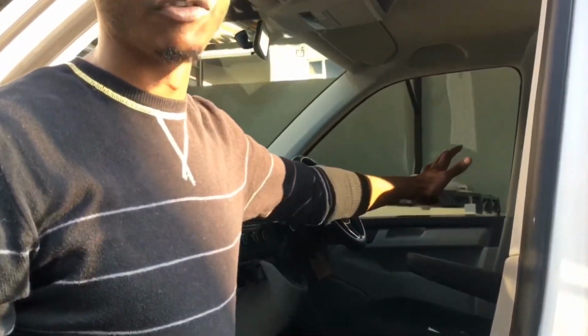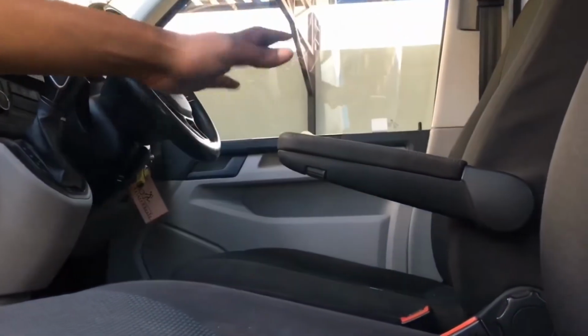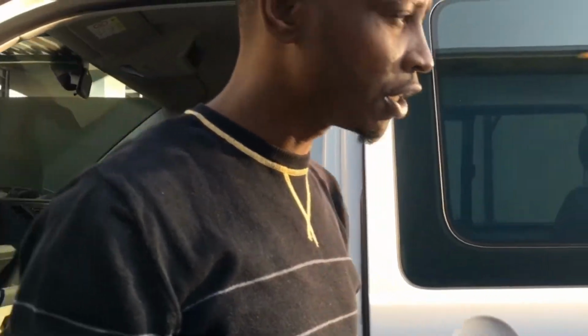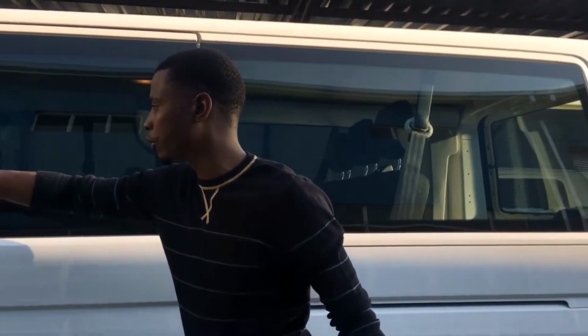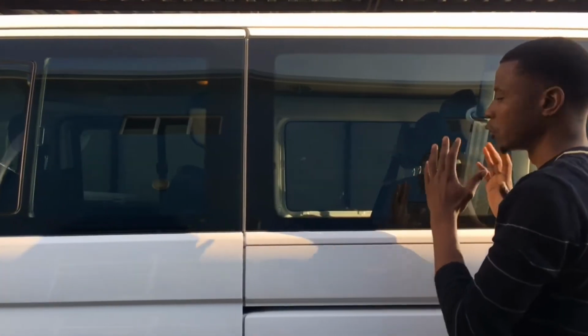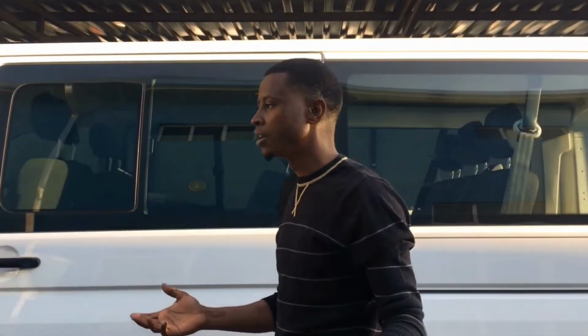The armrest also is only on the driver's side. Of course, I'm still saying the Caravelle has armrests on all the seats, but this one only has it on the driver's side. They should have put an armrest at least on the front passenger side. Okay, the last thing that I would have changed is the back window. Unfortunately, you can't open it. You only have the windows opening on this side and the other side, but the back window for the last seat you can't open. They could have just put a sliding window here. Of course, you understand this is a Transporter. It's made to transport stuff. But these are just a few things that I would have changed on this car.